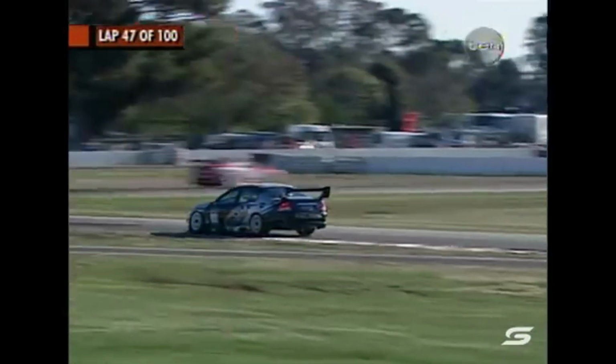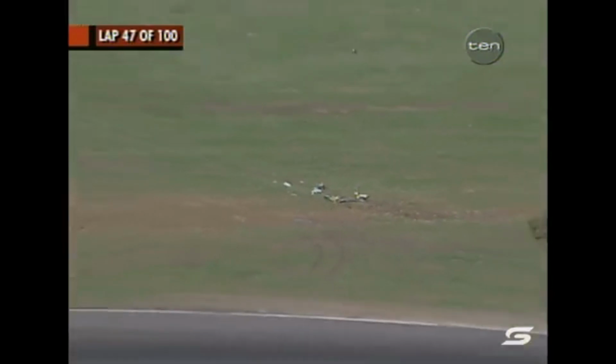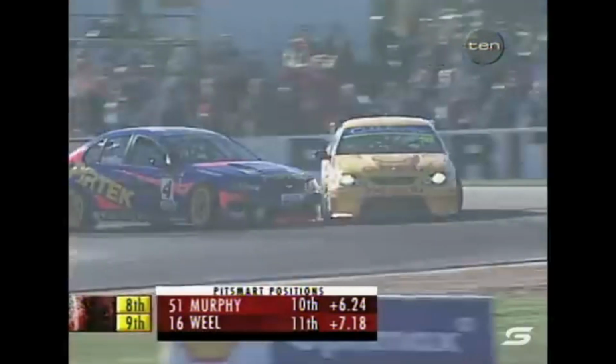It makes you wonder, because Todd Kelly just came in and just went straight ahead. There's the wreckage from the Aussie Mail front splitter. Brad Jones left it behind on the infield, and that's at the sweeper. That would have been a high-speed activity at the Holden Racing Team.